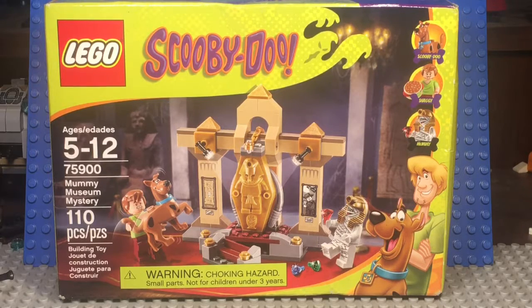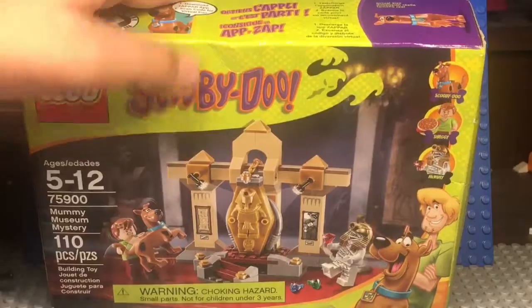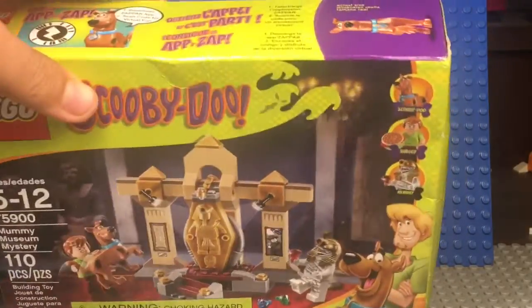But this is kind of like a throwback set, because this is a Scooby Doo set. I think this is from 2015. It doesn't feel like that long ago, but I think it actually is. It is the Mummy Museum Mystery, and literally every episode of Scooby Doo, spoiler alert, because this is gonna give away the plot for every episode.